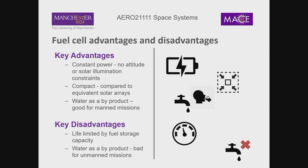It's pretty bad. Any questions on that? Anything? Yeah. So how do we store the hydrogen on the vehicle? Because it's a pretty unstable molecule, and especially seeing how the SLS rocket experienced a few hydrogen leaks. Yep.